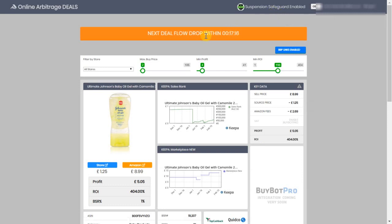Secondly, we have the 24-hour deal flow. This means you are first to find out about the deal as it comes in. As a deal comes in, you will get notified. As you can see here, I have a deal that is due to come in 17 minutes. And throughout the day, I will get deals that automatically drop into my portal, and then I can go through and purchase that item if I so desire.